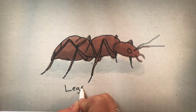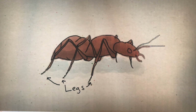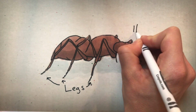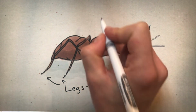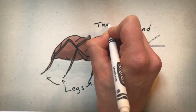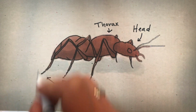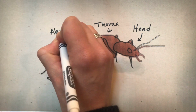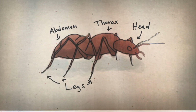Insects have 3 pairs of legs and a body divided into 3 sections. The head, that contains the eyes, mouth parts, and antenna. The thorax, containing muscles where the legs and wings are attached. And the abdomen, containing stomach and breathing tubes.